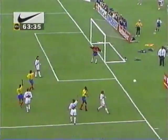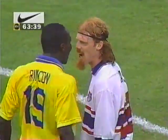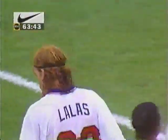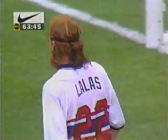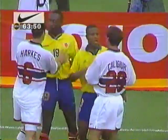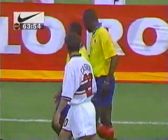On a very humid day here, as Lalas battling, and some more words between Rincon and Alexi Lalas. And they, of course, match up against each other in the Italian Serie A, because they have clashed when Napoli plays Padova. So there may be a little history there in that trash talk.